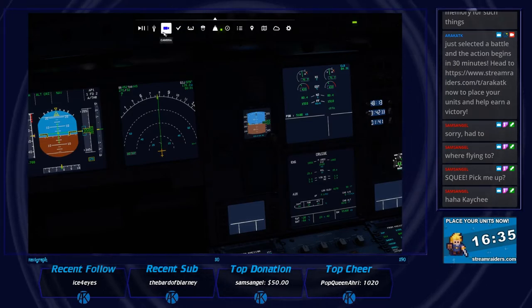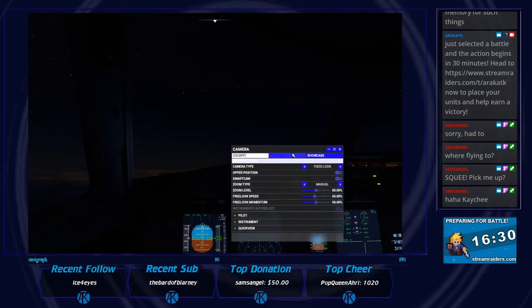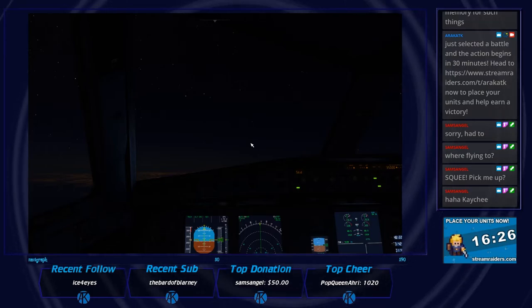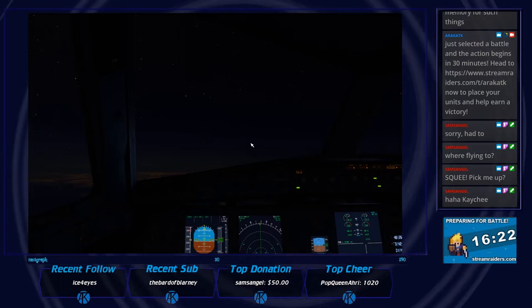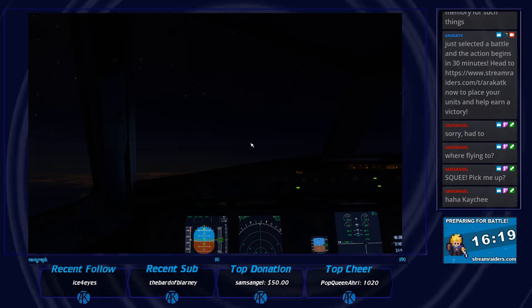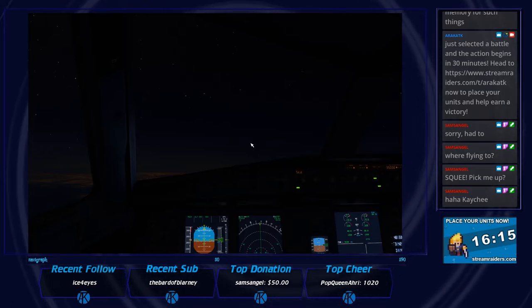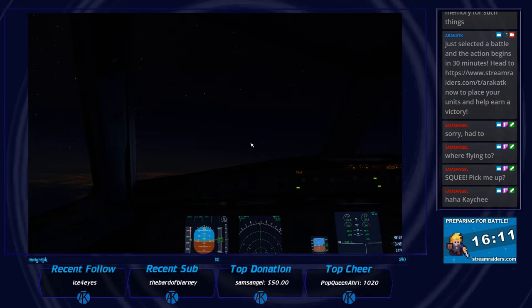Set that camera, because moving it at all, there's no way to unmove it. Yeah, we left from KC, we're going to Pearson, and that'll probably be it for the night for us, because it took me 45 minutes to set up the MCDU. There was a bunch of stuff that just did not work.